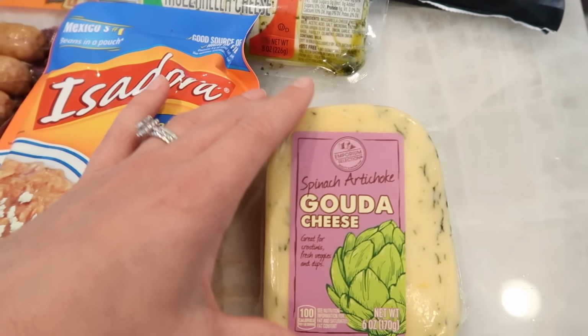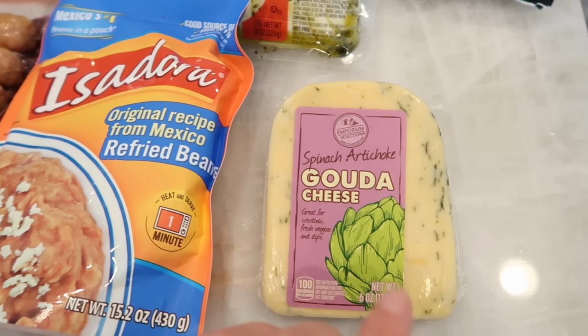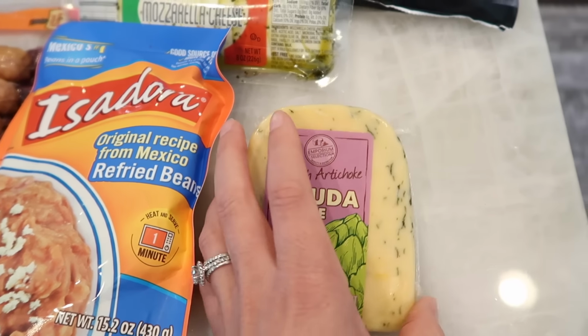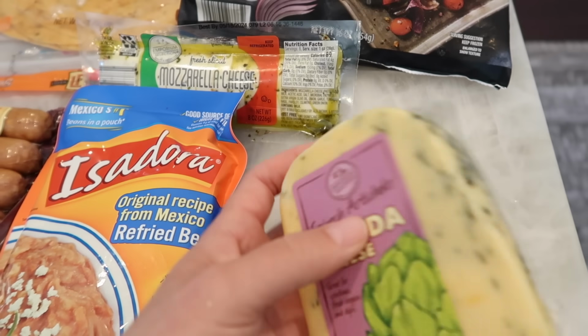Also found this really fun cheese. This is a spinach artichoke Gouda cheese. They also had a honey one and then a spicy one for the Gouda. And it just looked really good. You could see all the herbs and stuff in there. So it looked really yummy.